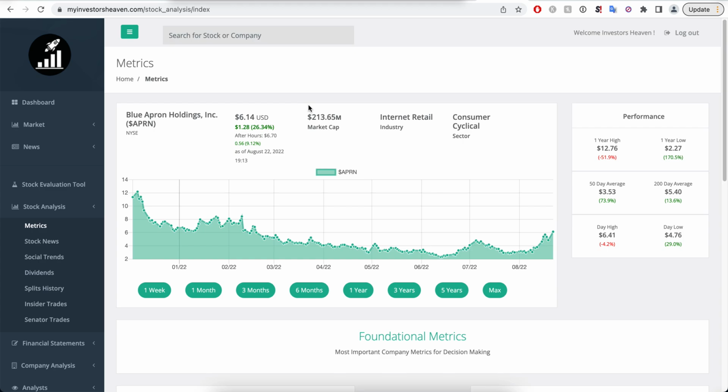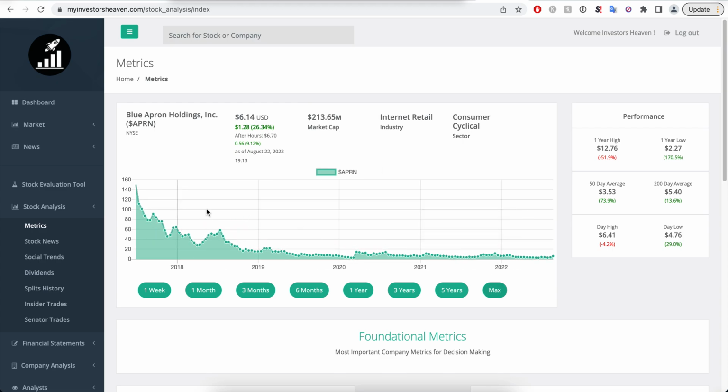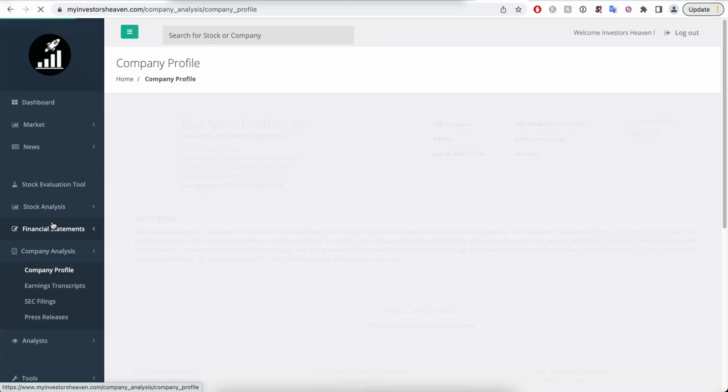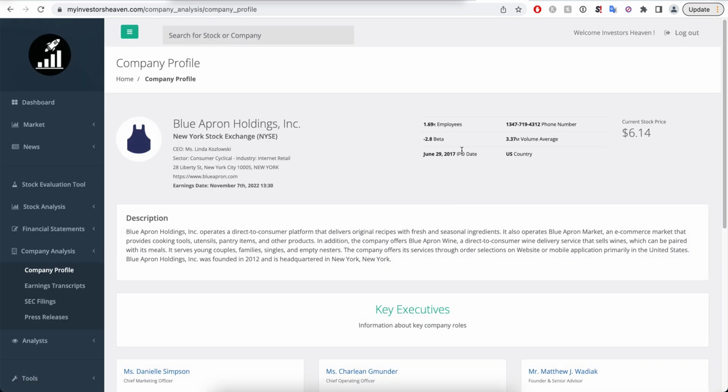So what is happening with the stock? Is it a buy finally? Now I want you to take a look at the max chart here. In its IPO days, this was like 150 or so. And if you take a look at the company analysis page here in our company profile, you'll see that its IPO was back in 2017. It's not even a very old company here.